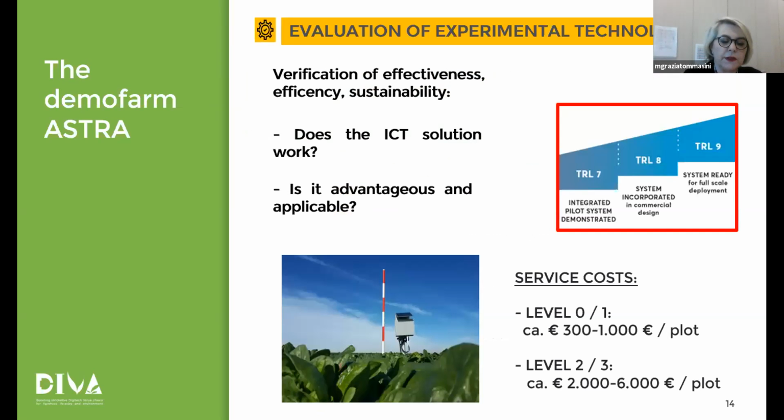Going into detail on each of them, the first one is quite simple because it is what I already said before and what we may be more used to imagining as an activity of a demo farm. In particular, it consists of support for the validation of a hosted technology in order to evaluate the effectiveness, efficiency, and sustainability, to answer a few main questions: is the ICT solution effective, advantageous, and applicable? Is it sustainable, also considering the cost aspects for the end users who have to use it?